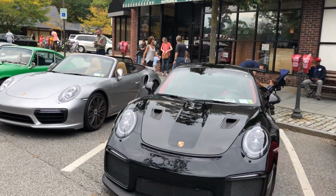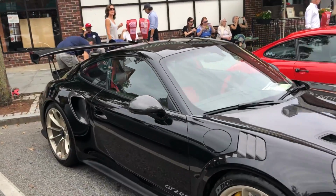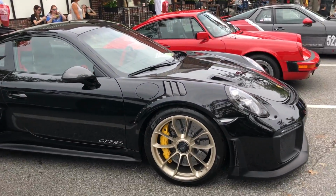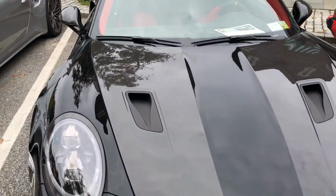So this is the GT2 RS. Fairly new, starting to populate around the US. It's an awesome example in black. Come over to the hood, you can see all the carbon. Awesome.